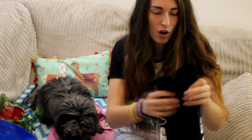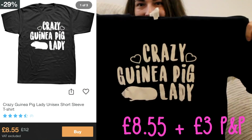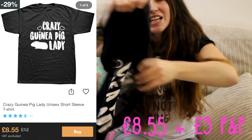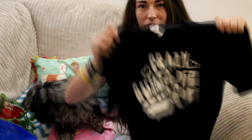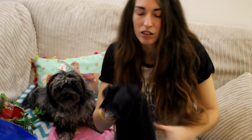Okay, so I did get another t-shirt. I literally have no idea what I bought. Oh, this one's quite soft. So here is another t-shirt, and this one says Crazy Guinea Pig Lady, with a guinea pig on. This is an adult's medium. And this one's really soft. It's softer than the one I'm wearing, but it's just a normal black t-shirt.